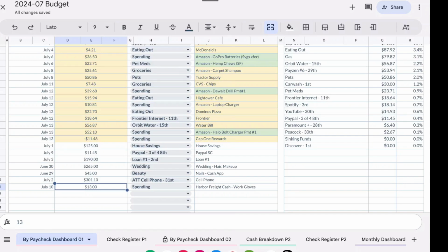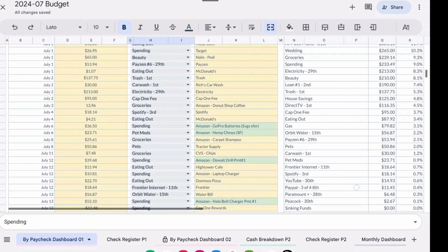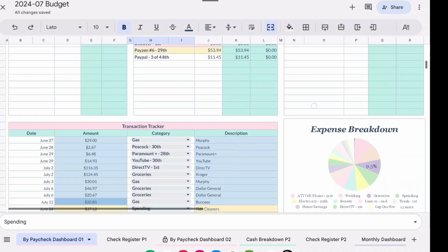I had my sinking funds cash and my birthday money cash, so I was able to pay them $13 in cash. So thankful for that, because we needed some work gloves to take down the fence and start cleaning up around the yard. So that was $13 in cash that I spent for that. So that's it, you guys. That's all of the spending.